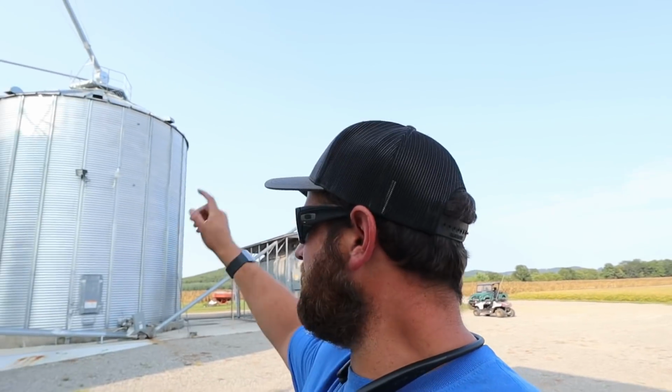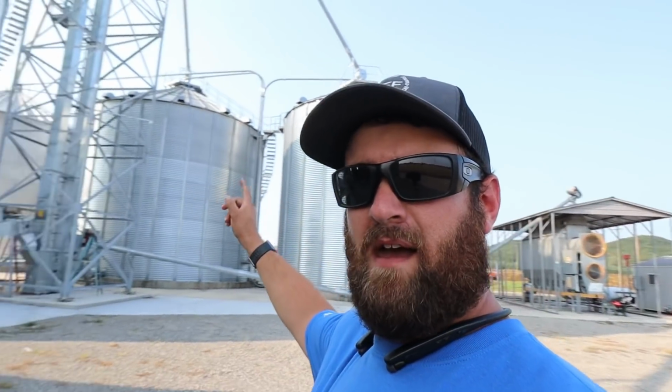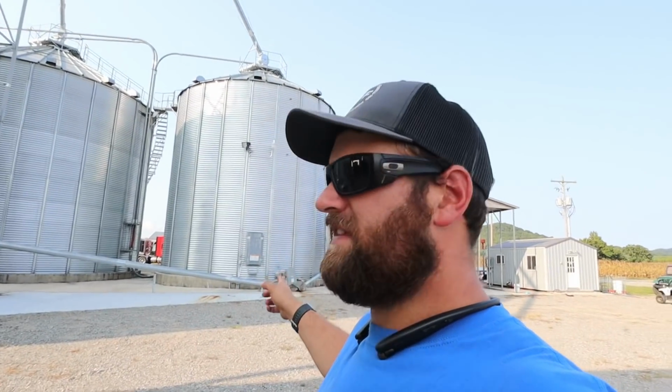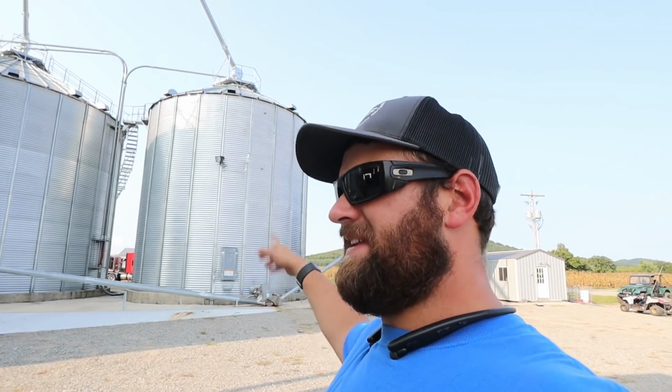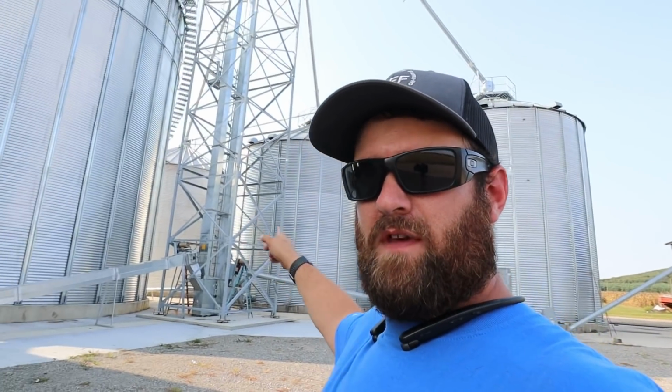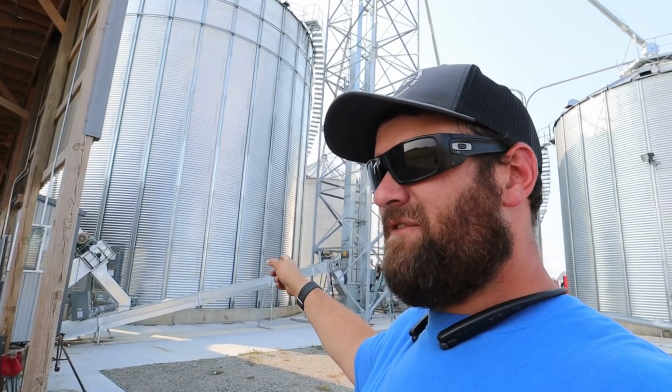Now let's talk about a little bit of the dimensions of this place. Bin capacity wise, we have a 25,000 bushel bin, a 42,000 bushel bin, another 42,000 bushel bin, and an 83,000 bushel bin. Bring our grand total up to right around 190,000 bushel, I think, somewhere in there. Now that's the bushel capacity. I believe this is a 36 foot by 9 ring. Those are 42 foot by 9 ring, both of those, and this is a 48 foot by 14 ring.